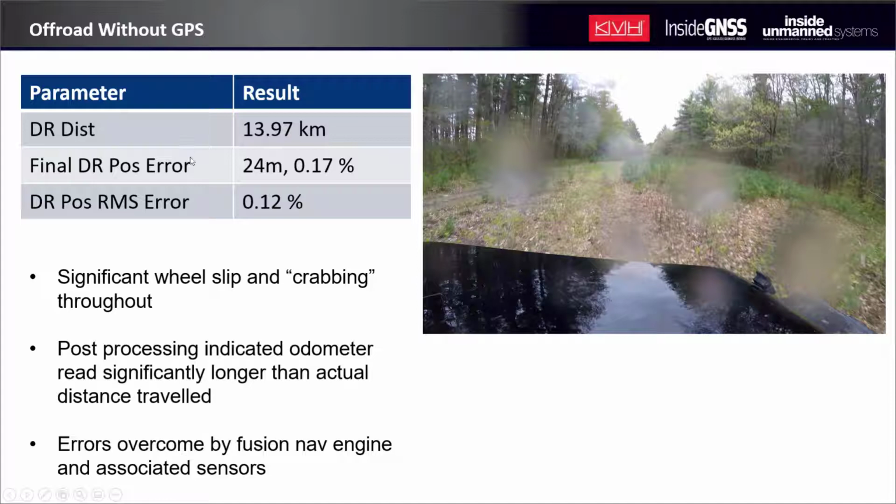So the total distance traveled here was approximately 14 kilometers. The error, 24 meters, which yields about 0.17% of distance traveled. We purposely introduced significant wheel slip and crabbing, and the post-processing indicated this. When we look at the odometer, it indicated significantly longer than actual distance traveled. The Nav Fusion engine is able to overcome that using the other associated sensors, in particular accelerometers. They sense the force and they know that the odometer couldn't possibly be traveling the distance that it was telling the system that it was.